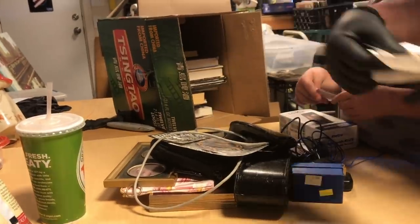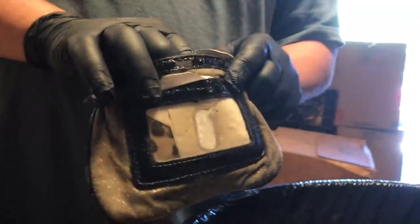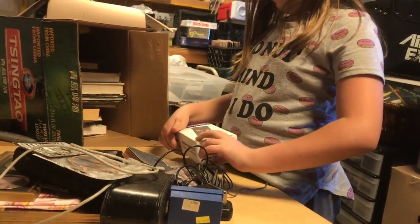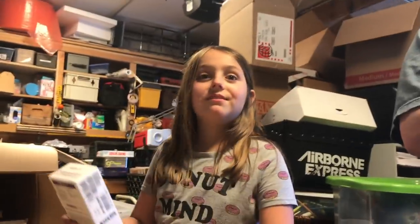This is some stickers. Ooh, can I see? Woodland, California. What? Skate or die. Oh, okay. This is deadly. It says skate or die. It's a Las Vegas one. I broke my wrist the last time I skated, so maybe not. Hey, there's a phone case. That's not a phone case. That's a phone box.